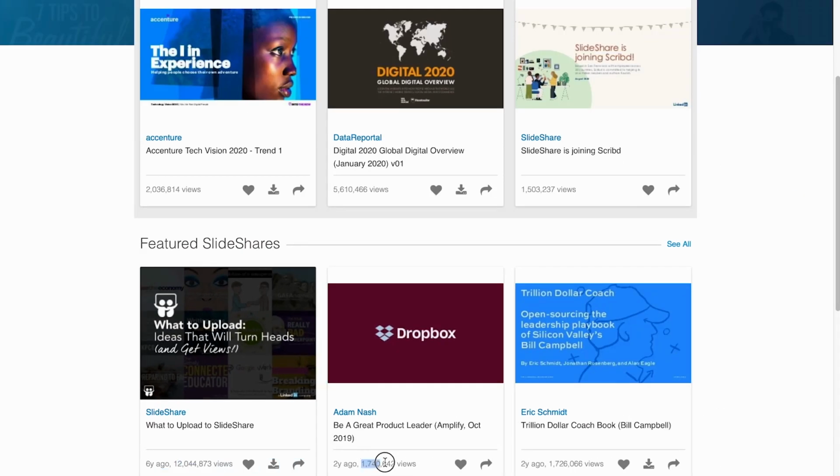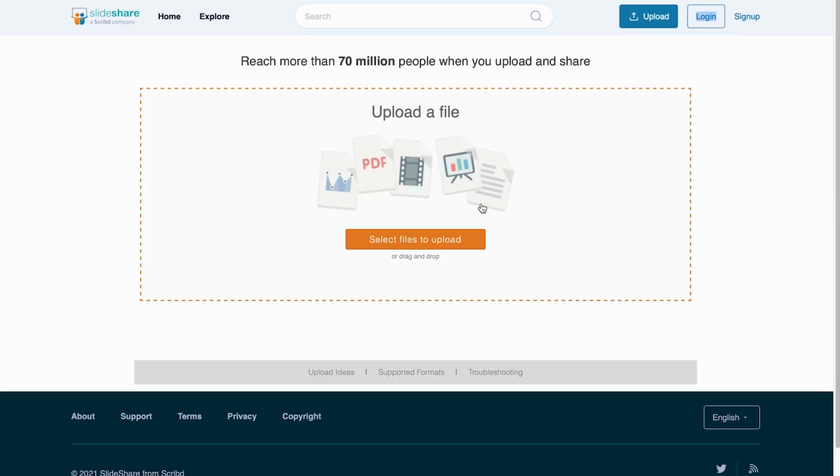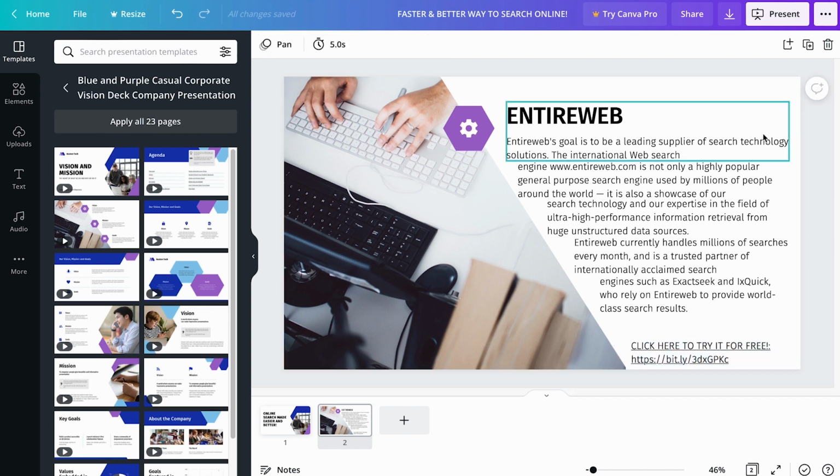So what you're gonna do is come over to slideshare.net. You're gonna click at the very top where it says sign up. Then you can create an account using your Facebook or your Gmail. After you log in, you're gonna click on upload at the very top, and inside of here, you're gonna upload the new PDF article that you made inside of Canva that actually has your affiliate link. So don't forget, whenever somebody downloads and clicks on it, you're gonna start making some extra money.